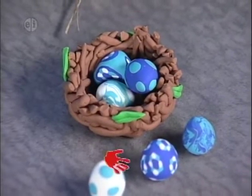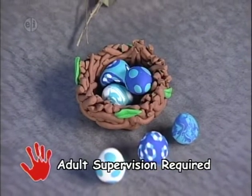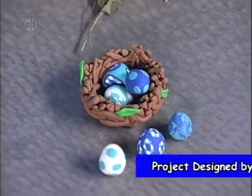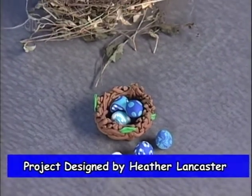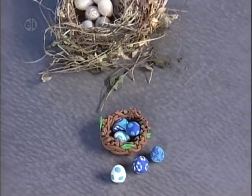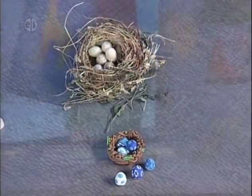Our next project is a clay nest and eggs, and you can see it right over here, and it's beside a real nest. Our nest is slightly smaller, but nests do actually come in that size, although a nest that size would probably have slightly smaller eggs than what we've done. But we wanted to do them a little bit bigger so that they were a little bit easier to work with.